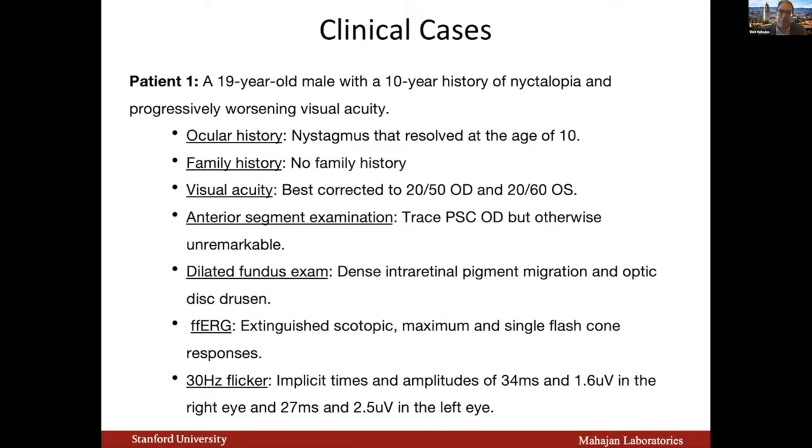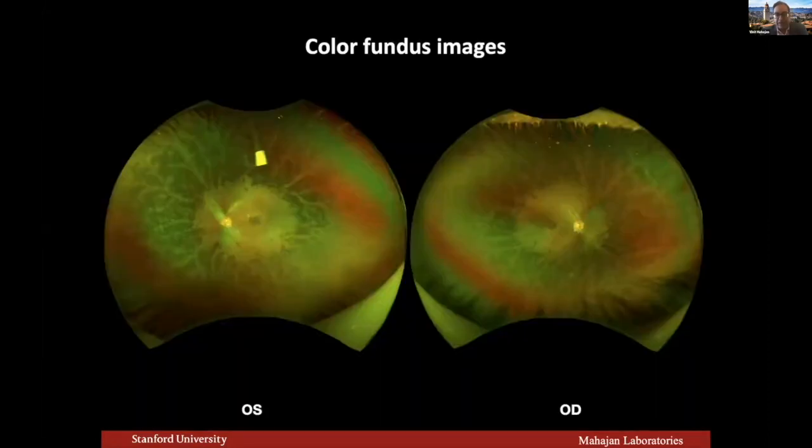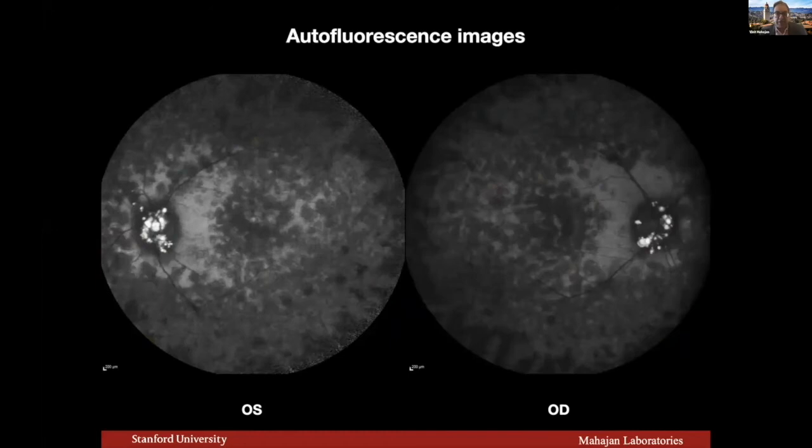I'm going to show just a few clinical cases. Here's an example: a 19-year-old male, 10-year history of night vision issues, progressively worsening vision, no family history of eye disorders, vision in the 20/50 to 20/60 range. The ERG has an extinguished rod response, but a relatively intact cone response. In the back of the eyes, there is peripheral pigmentary degeneration, even some pigmentary changes within the macula. On autofluorescence, you can see all the dark spots indicating RPE atrophy.